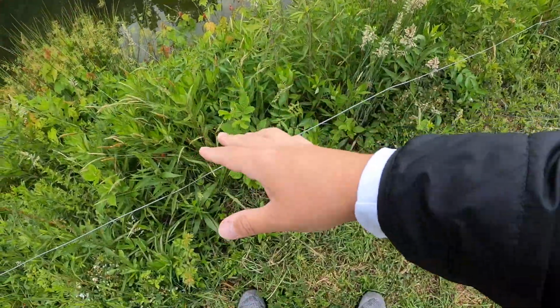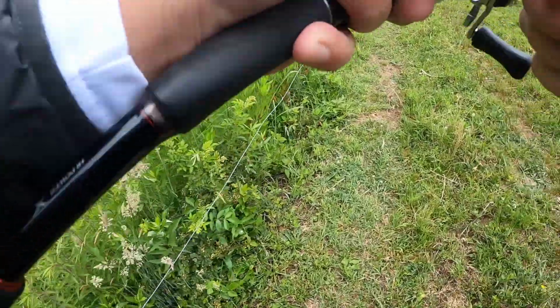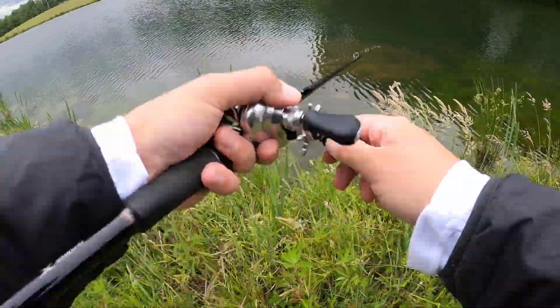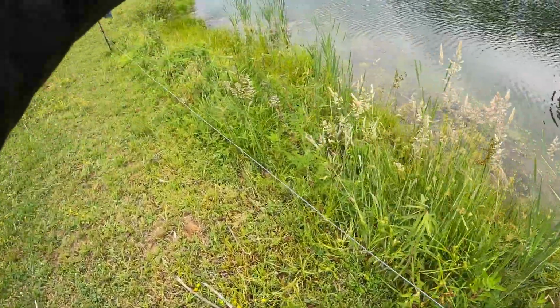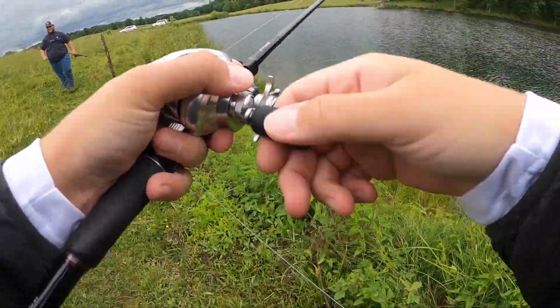Dadgum. By the way, this is an electric fence right here. So if I happen to just let out a scream or something, don't be alarmed. I just got woke up a little bit. I'm dying to catch another one. I want a 2 fish lead on you. I know, I had one that came off.